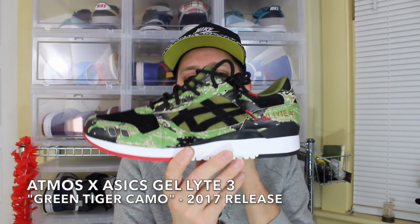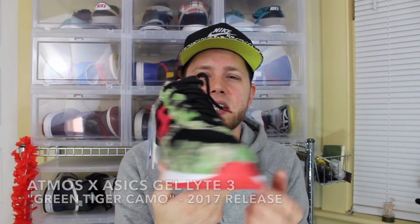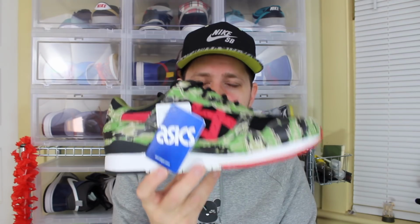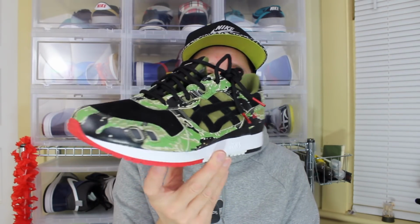Sticking with ATMOS, this is the first non-Nike pair of my collection. This is an ASICS, ATMOS ASICS Gel Light 3 Green Tiger Camo. This came out in 2017 as well. This is the only pair of ASICS I own. I haven't undS them yet because I just got them a couple weeks ago. Just a slick colorway, and I've always been interested in trying an ASICS, so very cool.